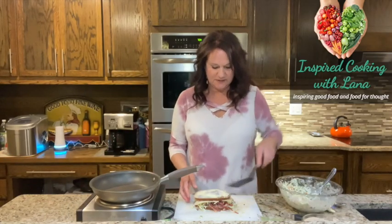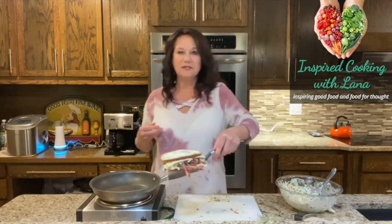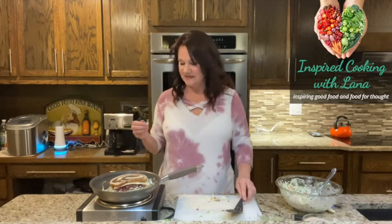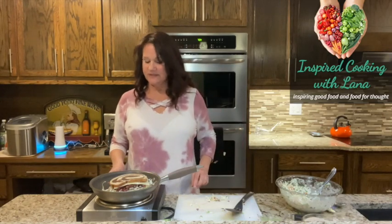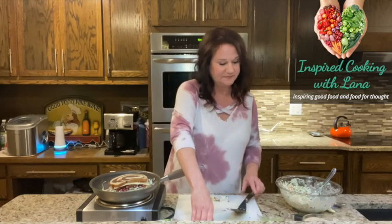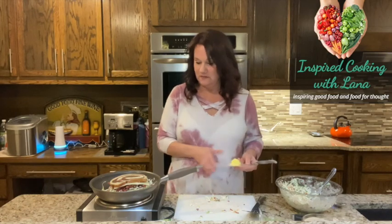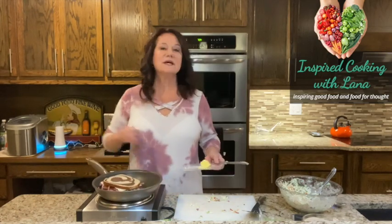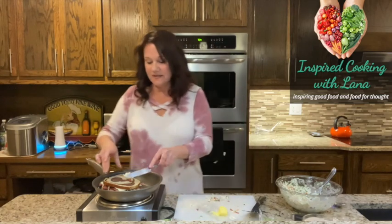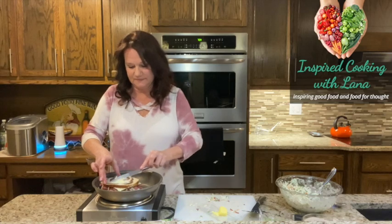I'm going to take this sandwich and flip it into the pan. And you want to let this go a little slow, so you don't want it to be too hot when you start, because you want it to have enough time for the cheese to melt. So while it's cooking on that side, I'm going to butter the other side.